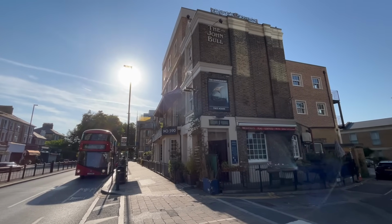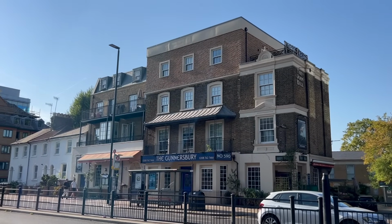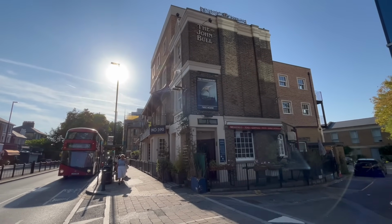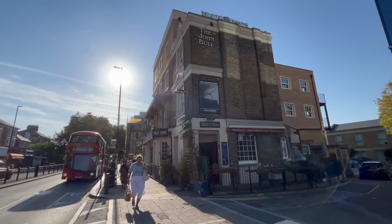This is the Gunnersbury pub. Used to be known as the John Bull and then the JB. And when I worked at Teletext, we used to come here quite regularly. It was just round the corner after all, but unfortunately it's not open today.